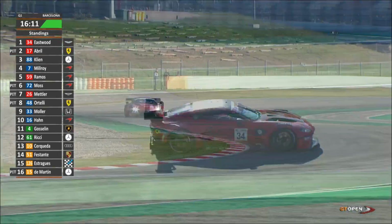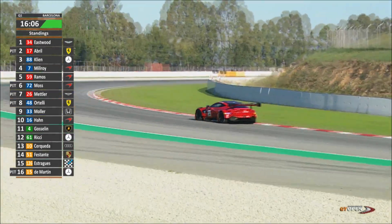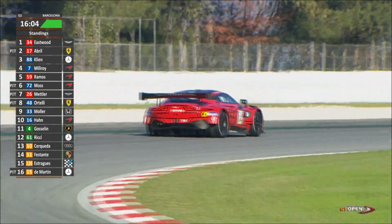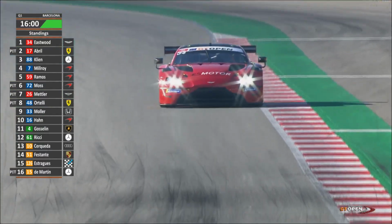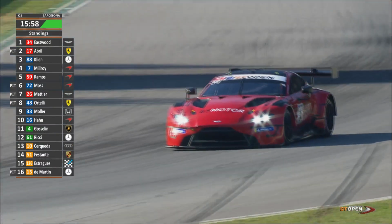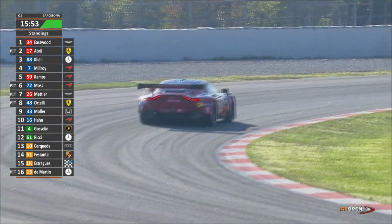He's second. Christian Klein in third. Ollie Milroy 4th. Miguel Ramos 5th. But the Aston Martin it is that leads the way. Second, the Ferrari. And then in third place, Mercedes. McLaren in 4th place. That Aston is leaning very heavily when it brakes, going in on the front.